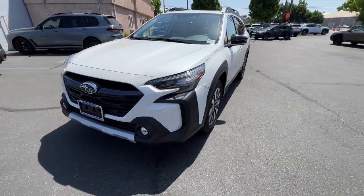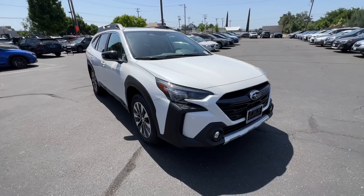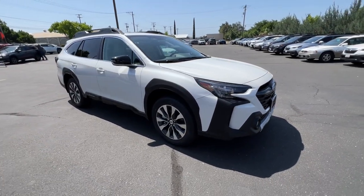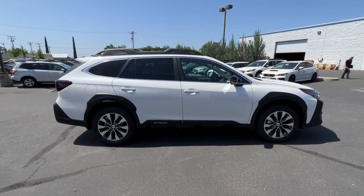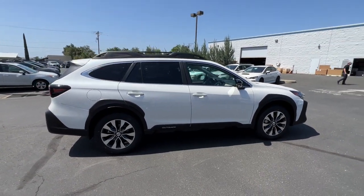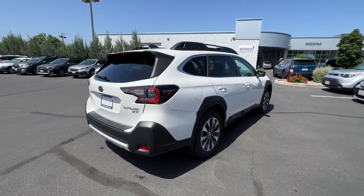Here is a wonderful 2024 Subaru Outback. Have a look at this remarkably capable and practical Subaru Outback, the compact SUV with an adventurous spirit. Elevated road clearance, all-wheel drive, and impressive towing capacity help you make the most of every excursion.